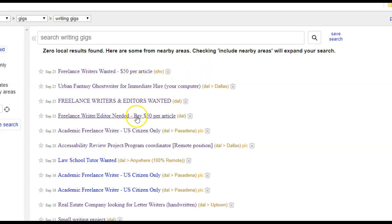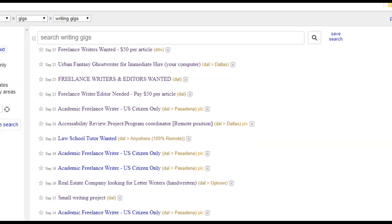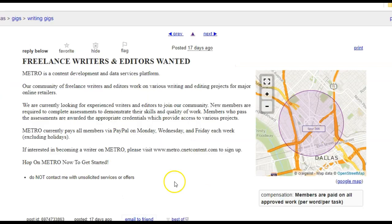So as you can see, there's lots of different things. Some of these, like the one I just showed you under jobs, was for an agency. I noticed that some of these listings are also for job boards. This one, for example, is for a job board called Metro. When you follow this link and go to their website, you sign up, put in your information, create a profile, and then you can start claiming work or applying for work. It's a lot like freelancer.com or upwork.com. It's something to look into.